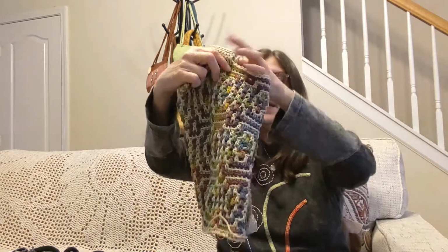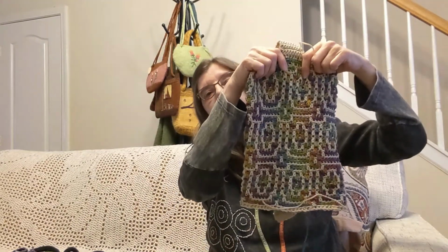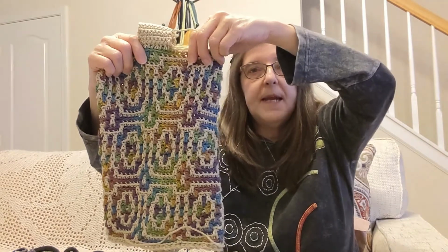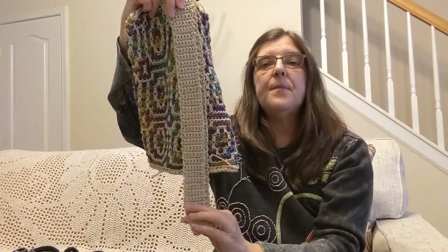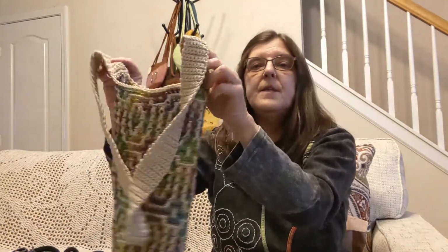And my next project, like I said, both of my works in progress are mosaic crochet. This one is almost completed, but it's not quite done. This is a chart from Tinna, and this is a crossbody bag. It's a nice long strap, but it's not quite finished. The bottom is not seamed, still open there at the bottom. I have the ends to weave in.